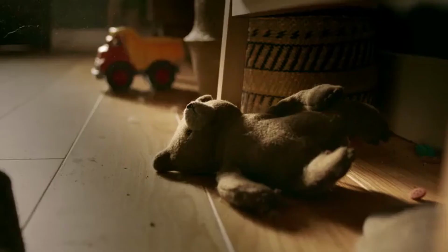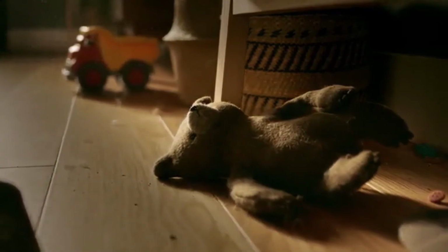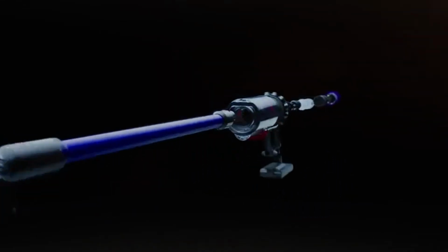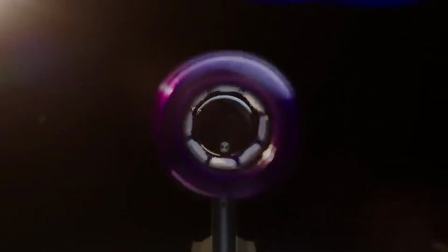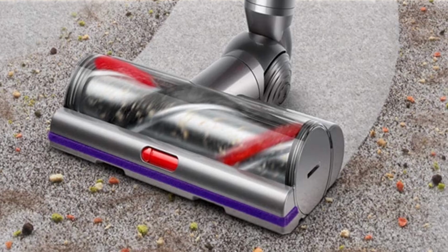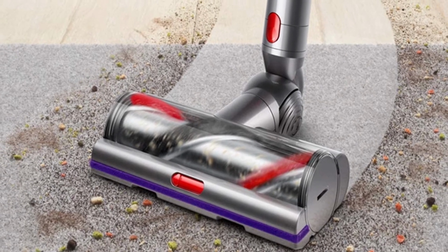It can last up to 60 minutes on a single charge, and the LCD panel lets you see how much juice is remaining. A customer stated, "The V11 has just enough runtime to vacuum my entire house, 3,500 square feet. I no longer have to move furniture about to vacuum the stairs, and I don't have to move furniture around to get into small spots like between couches."